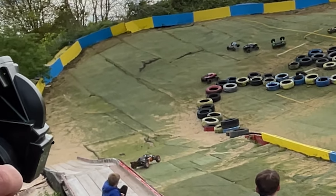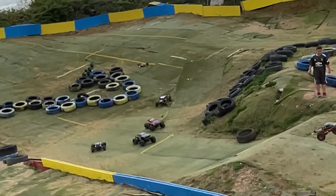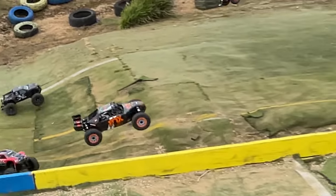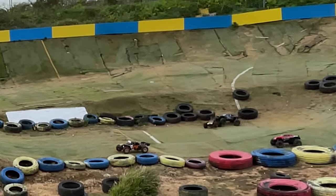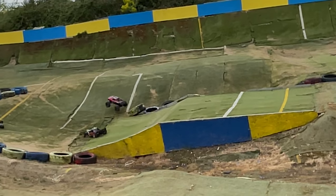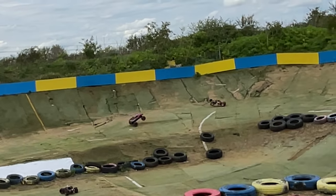Can we catch up? We've got to catch up. We've got X-Maxes in front. Oh! How did we recover out of that? We're in second. Somehow we've made second. And we're first. We're in the lead. How? How are we in the lead?